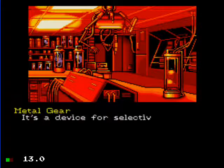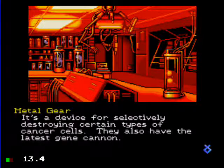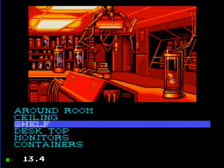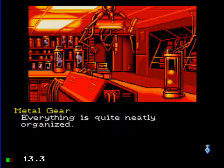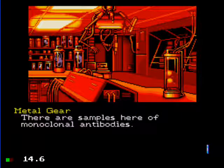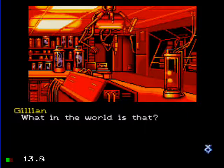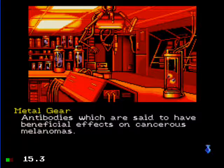Organ dye lasers. This is the arrested selection destroying certain types of cancer cells. They also have the latest gene cannon. Everything is quite organized. There are samples of monoclonal antibodies. What in the world is that? Antibodies are said to have beneficial effects on cancers, melanomas.